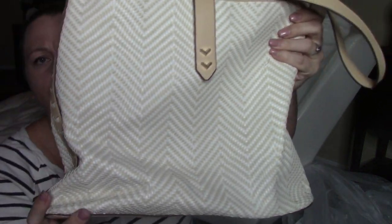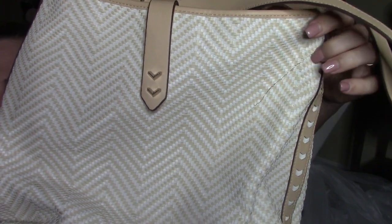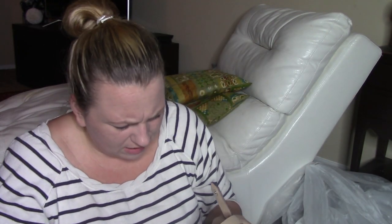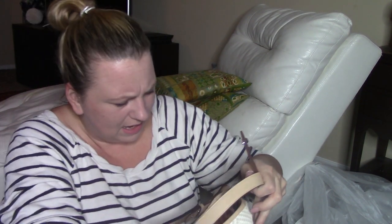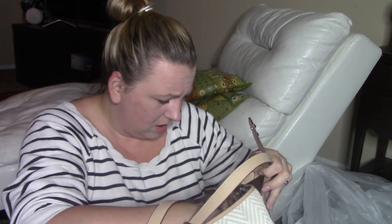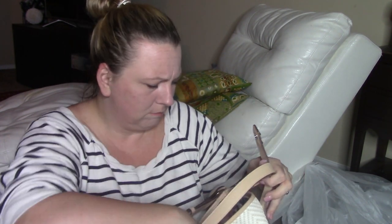But anyway, so it's this pretty bag. If you can see over here in this corner, there's like a glue mark. I'll be able to get that off. But really, really clean, besides the glue mark. And the inside is beautiful. It says, always by your side. There's a Q-tip and some silica. Oh, and a whole wad of bank statements.